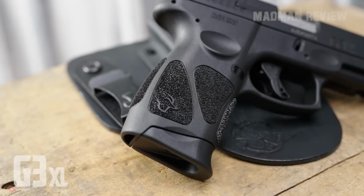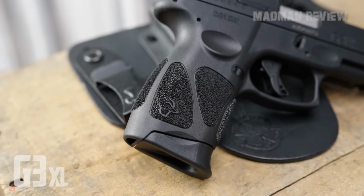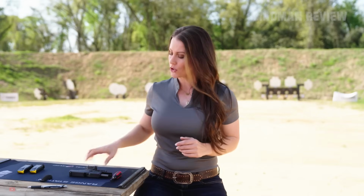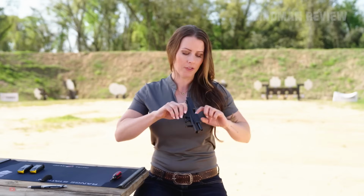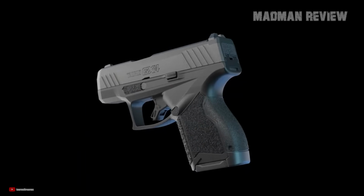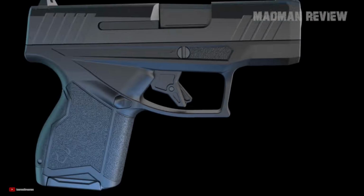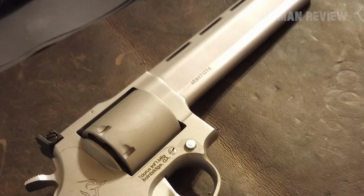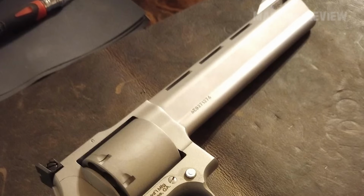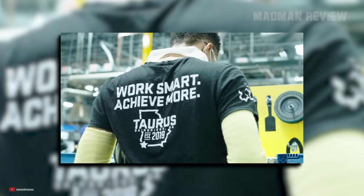Also, Taurus has historically faced hair-pulling challenges, especially with their semi-automatic pistols that led to a class action lawsuit. Heck, we talk a lot about why people should stay away from the GX4. These issues cast a long shadow over their revolvers, despite significant improvements in recent years. Taurus enthusiasts think the Tracker Model 692 is one very underrated Taurus revolver because it shows the strides Taurus has made in quality and innovation.